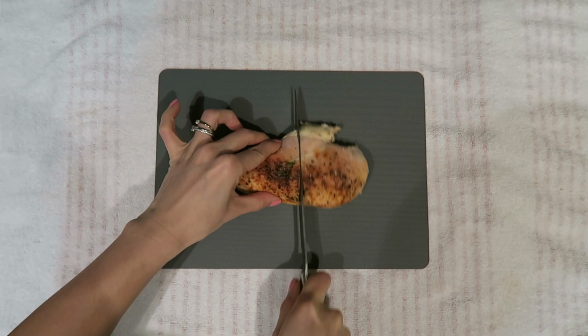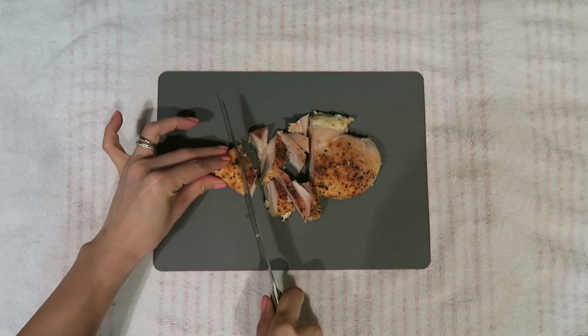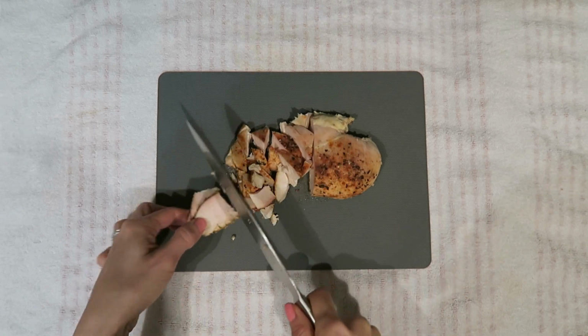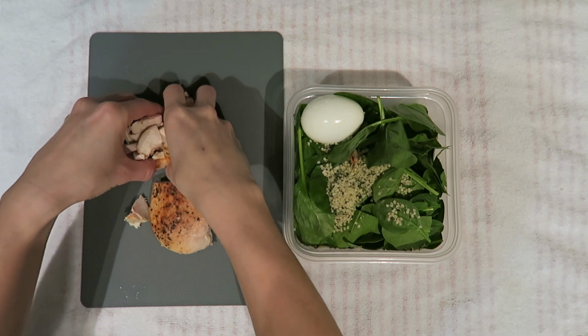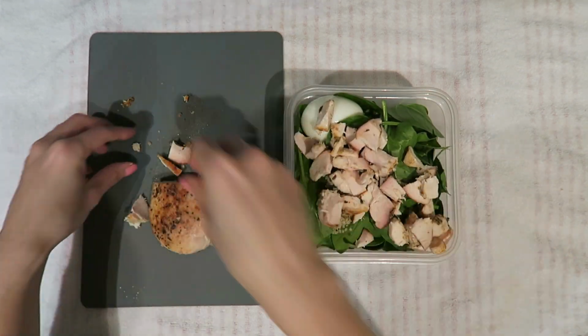And I also add half of a chicken breast. So this is a chicken breast that I baked in the toaster oven the night before, and it's seasoned with some salt, some cayenne pepper, and this beet powder that I have. It's a spice mix that I got from an old seasons box, I believe, that is really delicious.